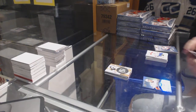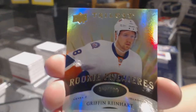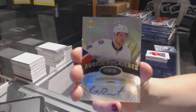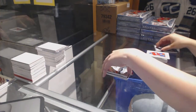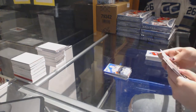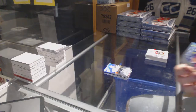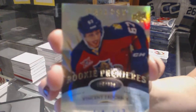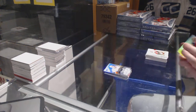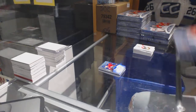We've got a rookie auto number to 399 for the New York Islanders, Griffin Reinhart. We've got a Rookie Premieres auto number to 399 for the Florida Panthers, Vincent Trocheck. Well, that was a good first box of this break.